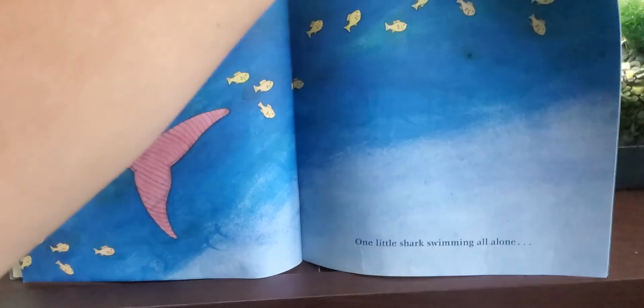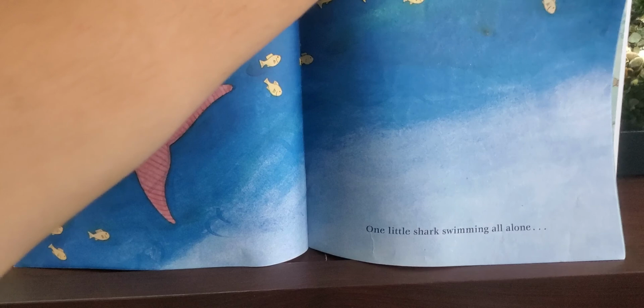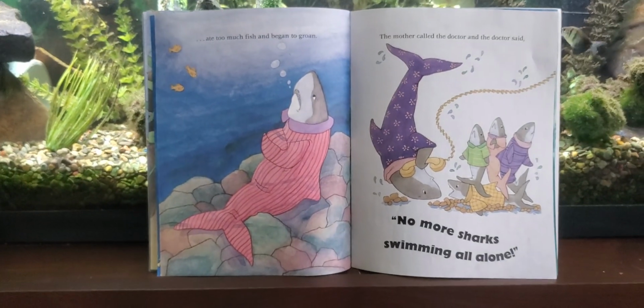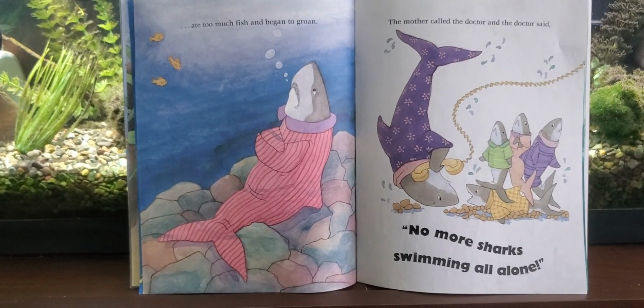Some of these pages are tricky to turn, friends. So we've got one little shark swimming all alone. Let's see if you can think what might happen. Oh, this one is really stuck. Ate too much fish and began to groan.